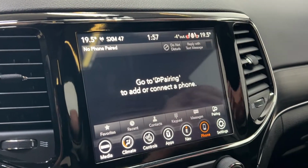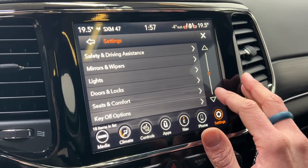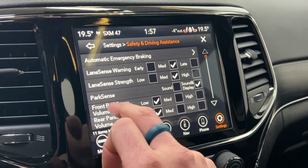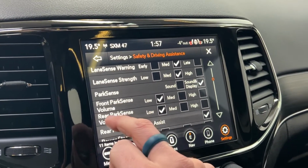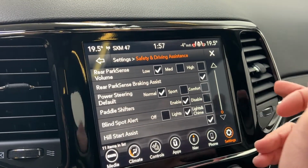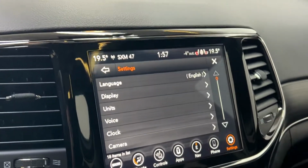And when you connect your phone through Bluetooth, you can send text messages, make phone calls, and of course listen to music. Different settings throughout the screen here, so you can go in and see the safety and driving assistance. You have the lane sense warning, lane sense strength, the park sense, front park sense, rear park sense, power steering, as well as paddle shifters, blind spot monitoring, hill start assist, all the safety settings there.